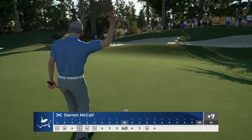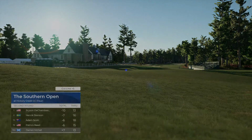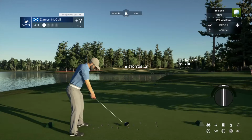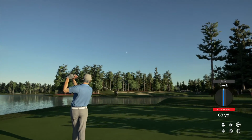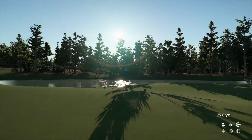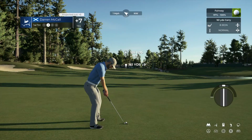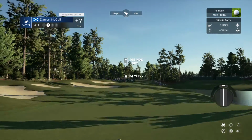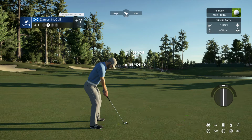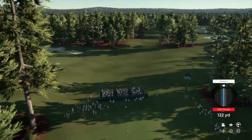So, after that hole, this is what the leaderboard looks like. Our leader is enjoying a three-stroke advantage. Let's see what happens here at the 14th. Not a bad line, this one. This one's going right at the pin here.